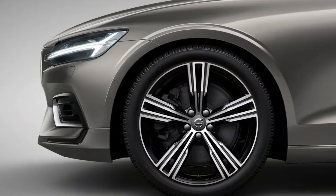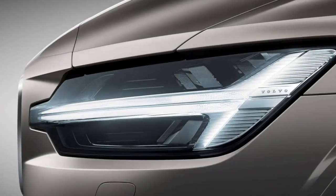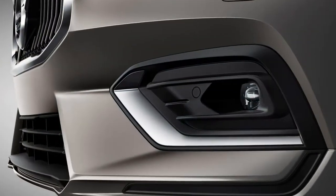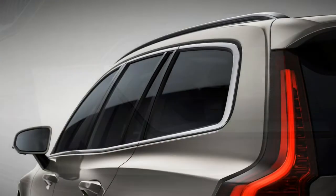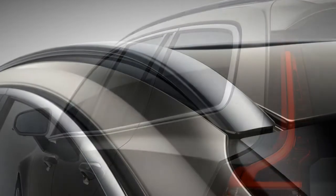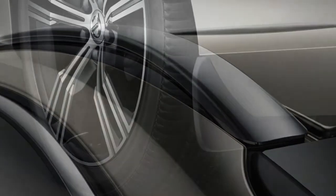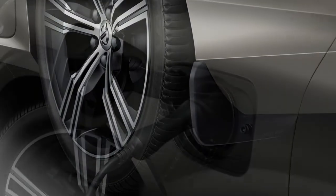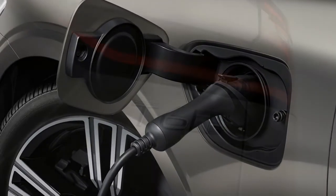Volvo V60 Inscription specification adds this kit over Momentum models: leather seats, electric front seats, LED fog lights, rear armrest with storage and cup holders, color-coordinated leather key, front park assist, 18-inch alloy wheels, multicolor interior lighting, silver roof rails.